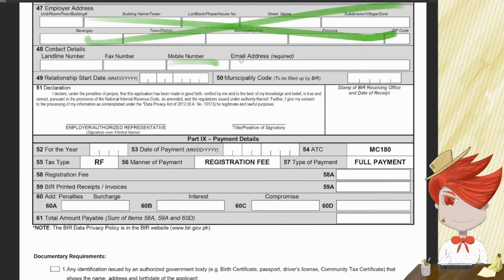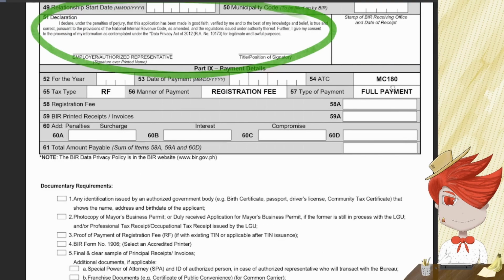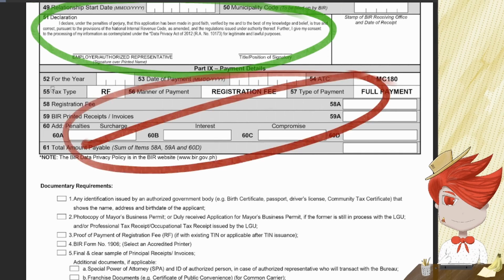Contact details. Same thing. Mobile number, email address, fax number, and preferably a landline number as well. And number 51 is the declaration that all the things above are accurate and true. In which case, again, if you're a student, these things don't really matter unless you're working. So part 9 is filled up by the BIR representative, in which case you don't really have to concern yourself about it. That's the end of this video.